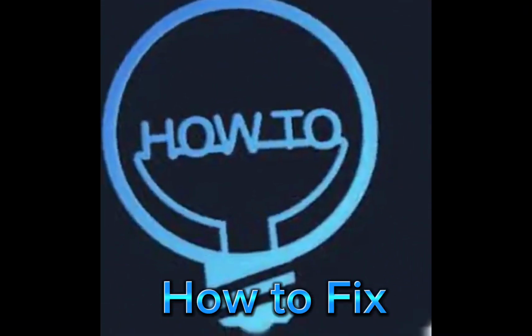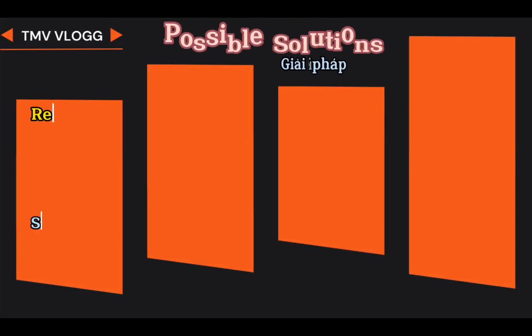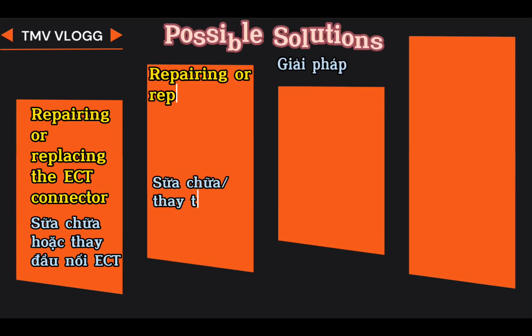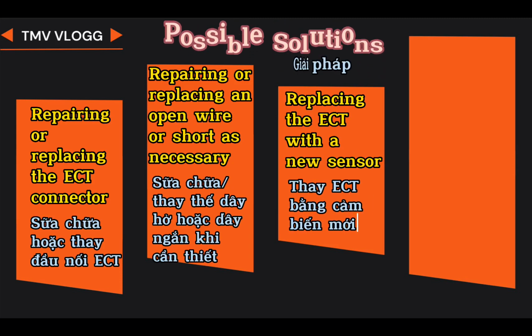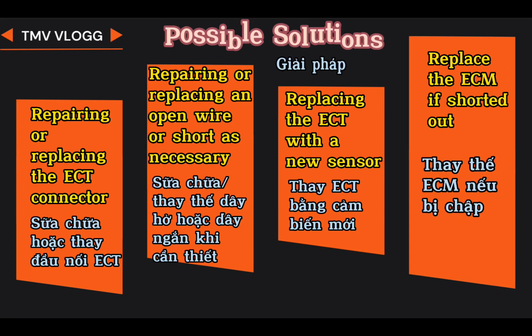How to fix. Possible solutions. Repairing or replacing the ECT connector. Repairing or replacing an open wire or short as necessary. Replacing the ECT with a new sensor. Replace the ECM if shorted out.